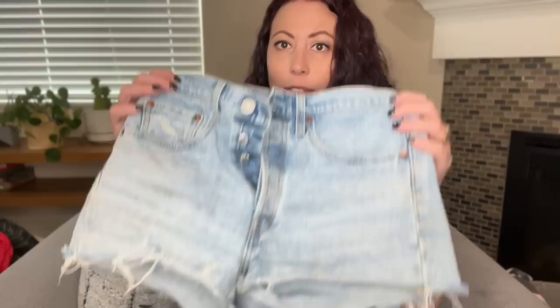Ta-da! So this one is a Paramore bra. And this one is a Natori bra. And I will sell the bras on Poshmark.